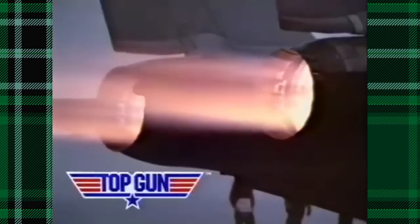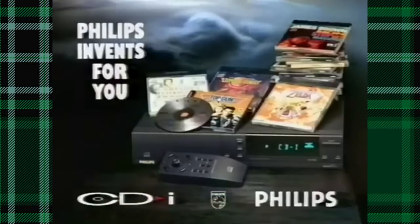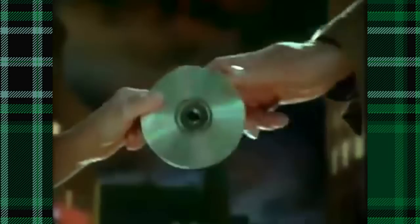There was a lot of infighting and confusion about what Philips really wanted this thing to be. Half of the company wanted it to be a multimedia system, and the other half wanted it to be a game console. But the problem was, it was very underpowered, and the architecture was never designed to be a game system, but that didn't stop Philips from releasing games for it.